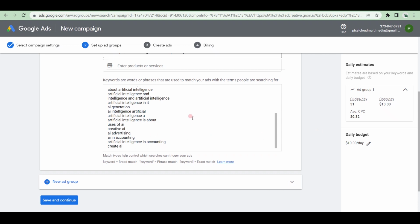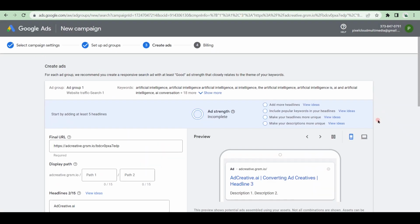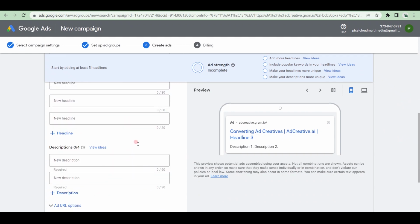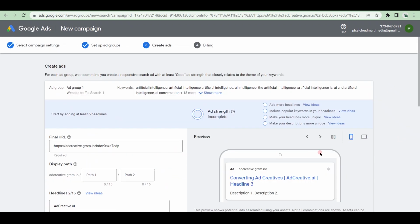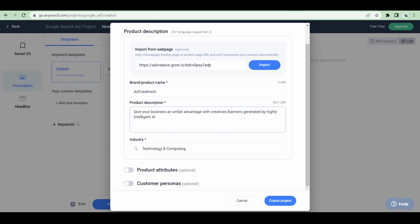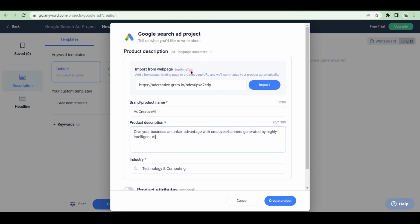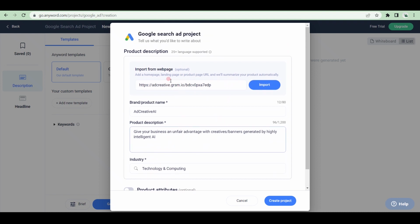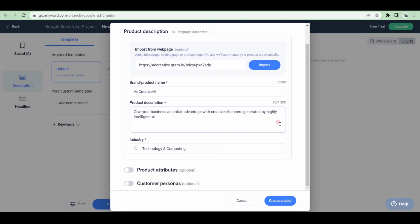And once you have determined your keywords, it's time to start optimizing your ads. Simply click on the pencil icon beneath this ad, and you will see that we can now begin adding different headlines and descriptions. We are going to use the free robot to generate all of this for us. So you go back to anyword.com and select Google Search, and then you want to go inside the new project. And what you want to do is use your link as well as your category. We will simply include technology and computing, and the URL will be the adcreative.ai affiliate link. As you can see, this has generated the product brand names as well as the product descriptions, which you simply copy and paste into your campaign.